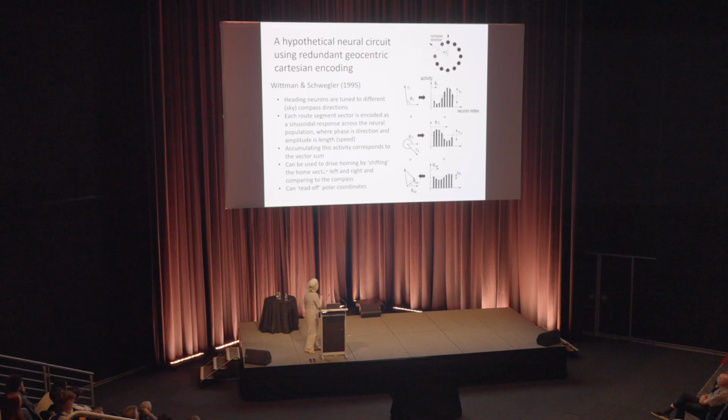So basically, accumulating this activity corresponds to the vector sum. One motive for using this is that if you have this vector sum, you can compare it to your heading and shift back and forth. But it's also nice because even though the circuit is actually a redundant Cartesian encoding, like you're encoding how far you've gone in each of these directions, it's also very easy to read off the product. You can look for which is the least active neuron, that's our angle, and the amplitude difference between the most active and least active is the length of the vector.